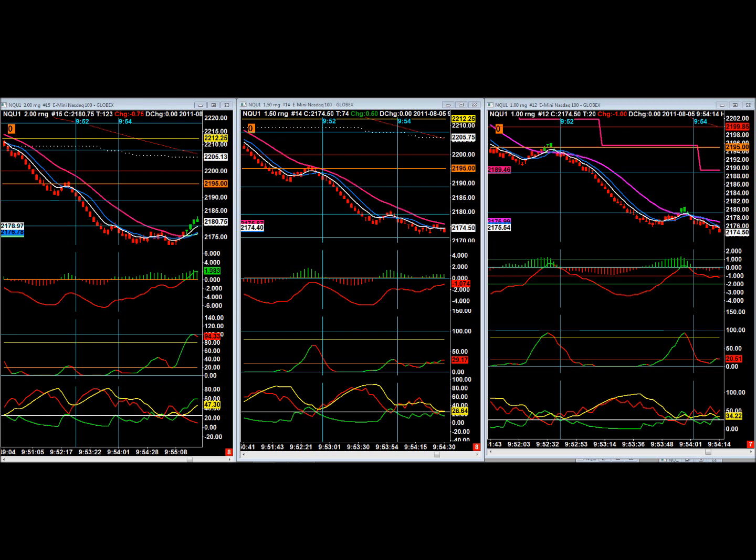So we like to use range charts for our entries, and they've been going really fast. Typically, I'm just going to show you on the NQ, but it's the same for the ES, the Russell, the 6E, whatever you're trading. So we like a 1-point range chart, but it's been really fast.